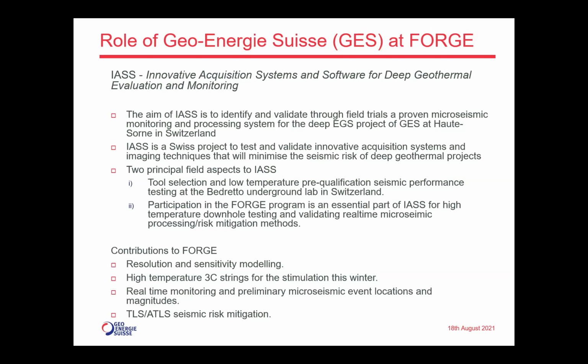Okay, so there are two principal field aspects to IAS. First off is low temperature tool selection and pre-qualification seismic tool performance testing. This is work that we've been conducting at Pedretto Underground Lab in Switzerland. We've already commenced that work. We had two field campaigns, firstly in the autumn last year, and then again in April, May this year. There we've been looking at different geophones, tool systems, and so on.